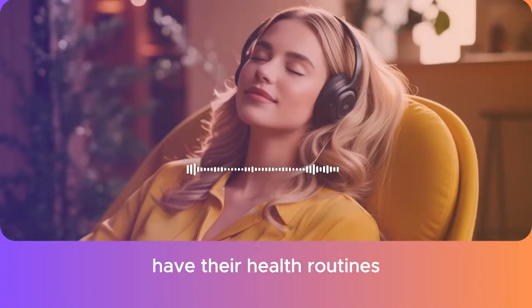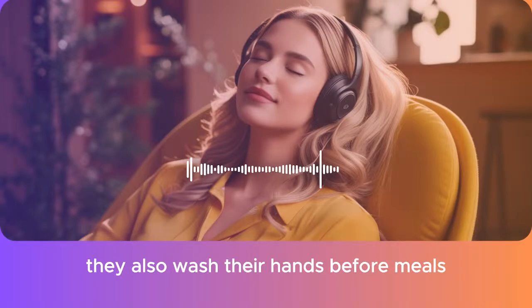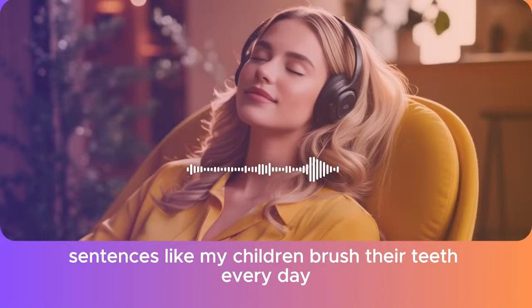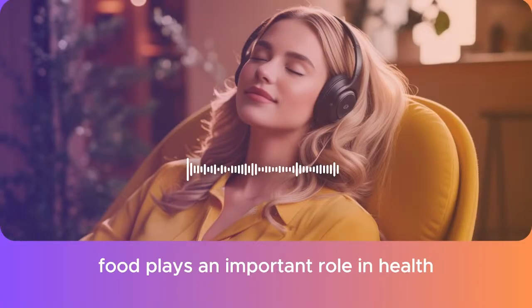Children, too, have their health routines. My children brush their teeth twice a day, once in the morning and once in the evening. They also wash their hands before meals and after playing outside. Sentences like, my children brush their teeth every day, or they wash their hands before eating, are short, clear, and useful in everyday English.